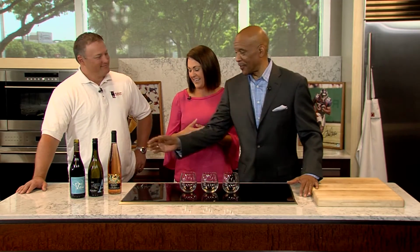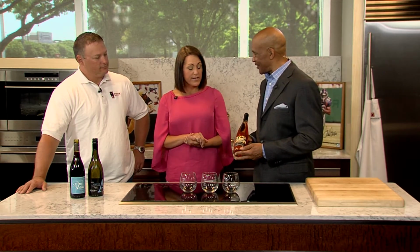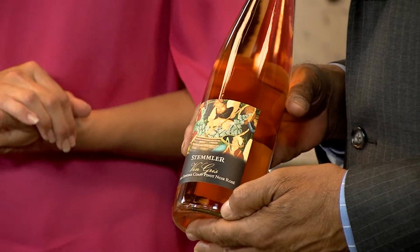Pink wine. All right. As long as it tastes good, it looks good. I mean, it's a beautiful bottle. This particular brand you brought today is one of your favorites, I'm sure. It is.